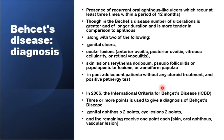steroid treatment. The international criteria for Behcet's disease came up with a scoring system, and diagnosis of the disease would depend on obtaining 3 points from the following: 2 points if there are genital ulcers or eye lesions each, and 1 point if there are skin lesions or oral aphthous or vascular lesions.